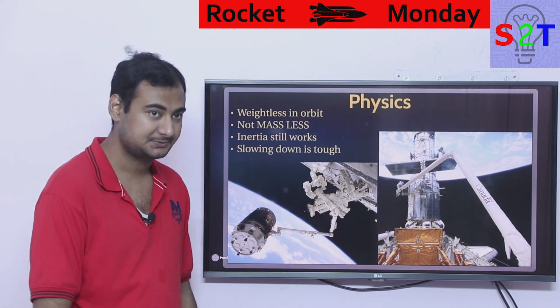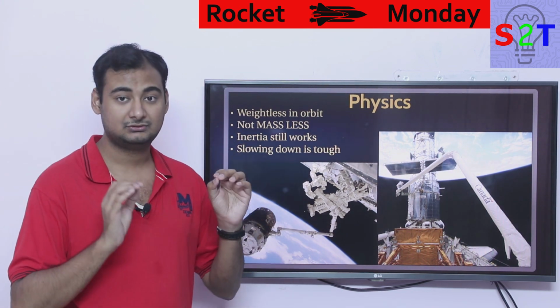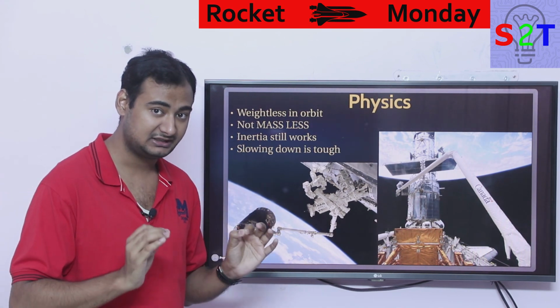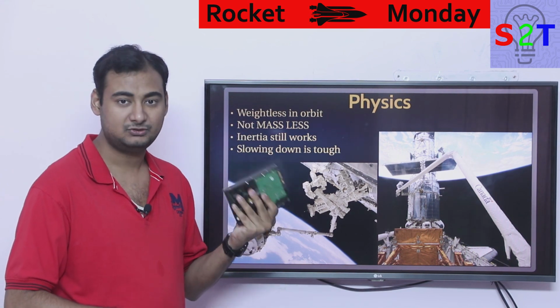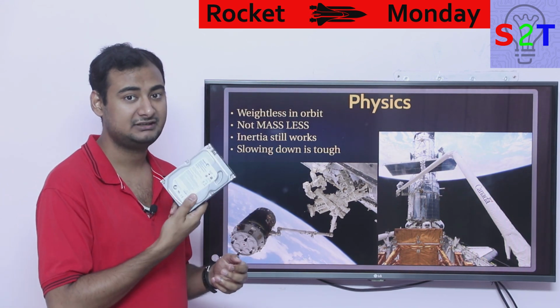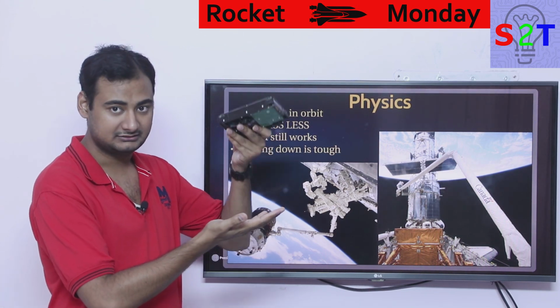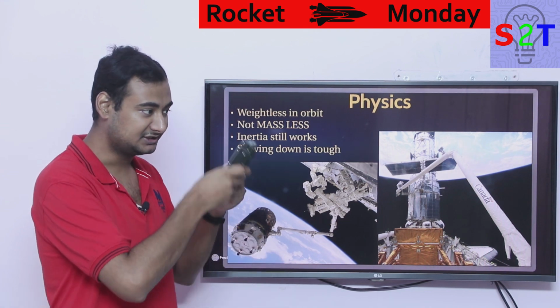So what about the physics aspect of it? This is one thing that you must understand thoroughly: even though you are, quote unquote, weightless in orbit, you are not massless. Basically, you still have mass. Let's say this hard drive is 200 grams. This still would be 200 grams in space. The reason why I will not feel this weight is simply because there is gravity that is falling. I'm in the same reference frame. Basically, it's falling, I am also falling.